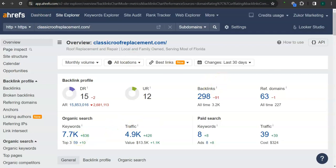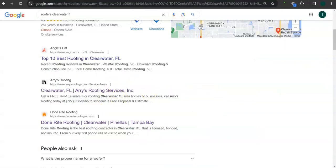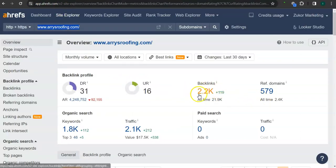Okay, and let's take a look at your competitor's website. So here, they have 31 for the trust rating and 16 for the strength rating. This is the reason why they're ranking on the organics. And they also have 2,200 backlinks and 579 referring domains. For the keywords, they only have 1,800 keywords. And what's really good about this program is that we can actually see the referring domains and keywords your competitors have and attain them for your website.